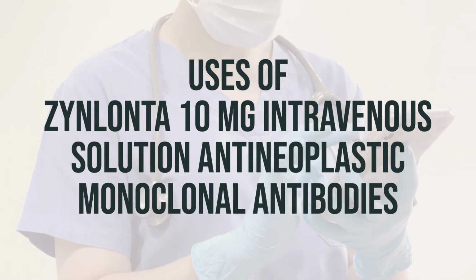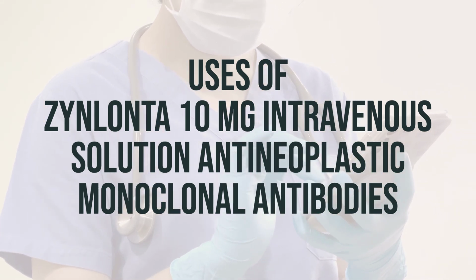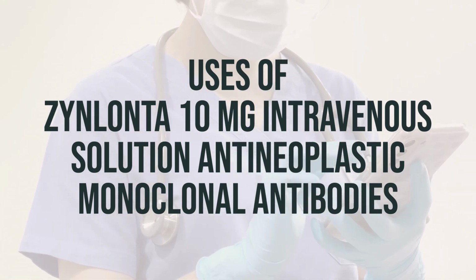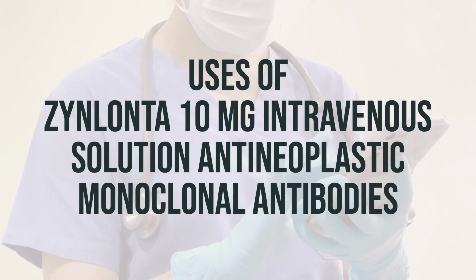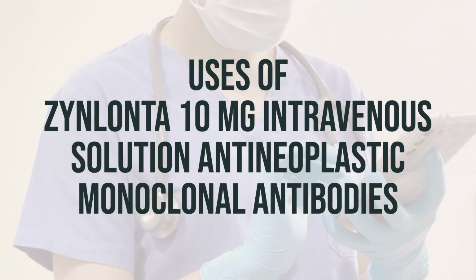It is important to take Zynlonta at the recommended time each day to achieve the best results. Zynlonta can provide significant benefits for individuals with large B-cell lymphoma. It is essential to discuss any concerns or questions about this medication with a healthcare provider.